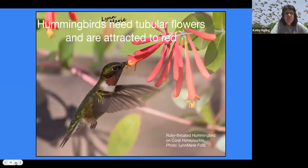If you want to attract hummingbirds, you need tubular flowers. Hummingbirds are attracted to red, but they will come to other colors. And this is a coral honeysuckle, which they love. They also love the firebush or firecracker bush, easy to grow.